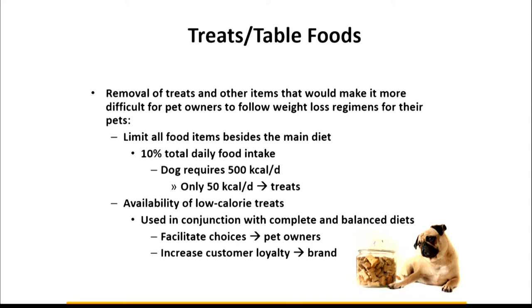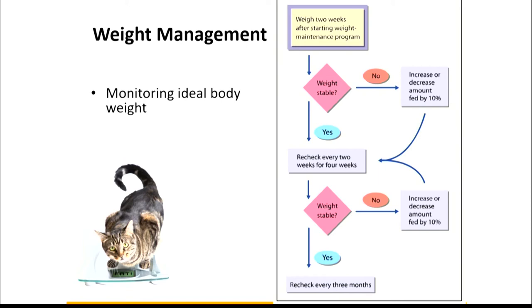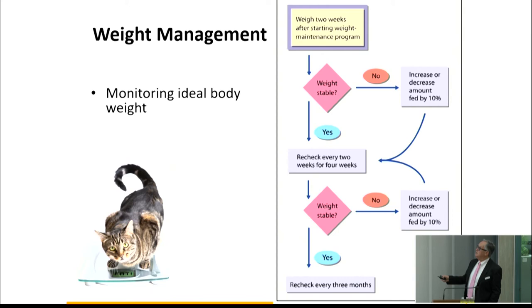So how do we monitor ideal body weight? Well, we start out and we weigh every 2 weeks after we start this weight maintenance program. At 2 weeks, we weigh again, and if things are going according to plan, according to that formula, then that's great. But if it's not, then we increase or decrease the amount fed by 10%. Okay, then we hope that we get back in the saddle again and we measure the next 2 weeks. Are things going well? If they're not, increase or decrease by 10% again.